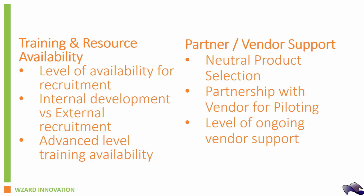Training and resource availability is an important factor. The level of availability for your own recruitment, for example, is really important. Also, are you going to do the development internally, or are you going to recruit externally? And what is the level of advanced training that's available? Now, online training, third-party organizations, and even the vendors themselves are increasingly providing training resources. But it's the resource availability now that is going to vary significantly from country to country. And you've got to understand for your own segment and for your own skills and for your own location, what is the level of availability?